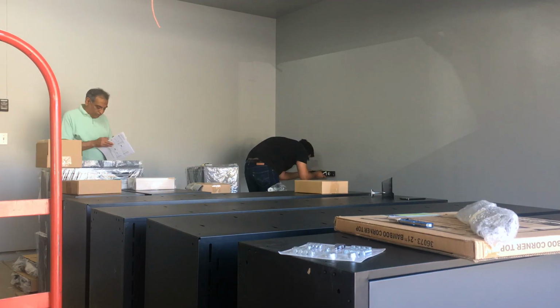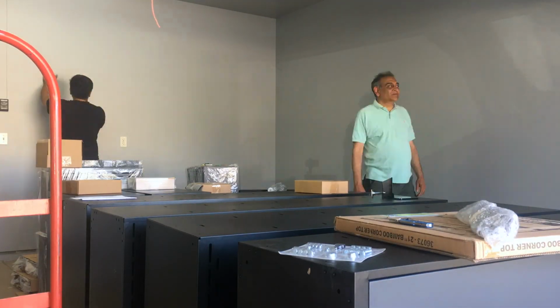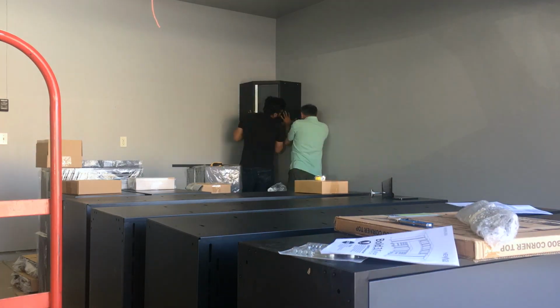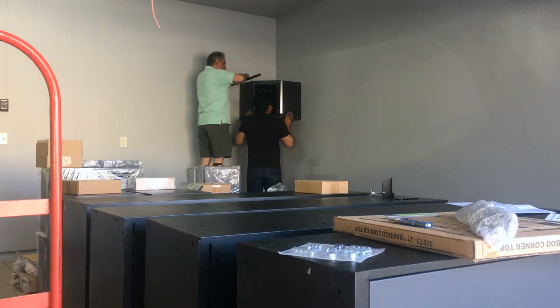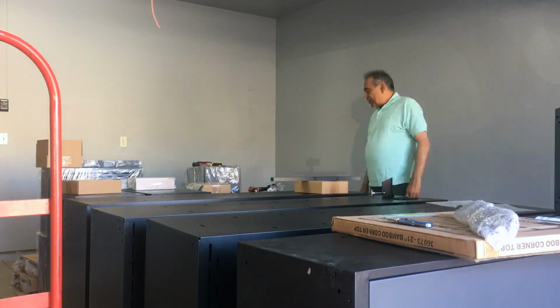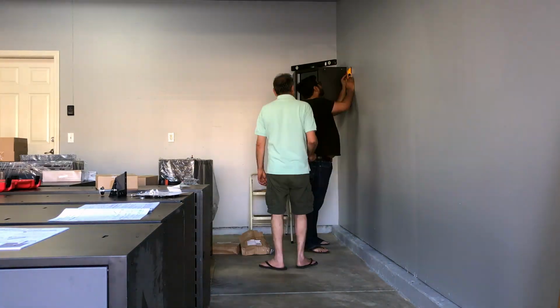Once the cabinets are in safely, take the measurements of the cabinets and map it out on the wall where you want the cabinets to be placed. Then take a stud finder and find all the studs where you'd mount the cabinets. The good thing about these cabinets is you can place them on the floor and secure them to the studs so that they don't tip over, or you could not place them on the floor.